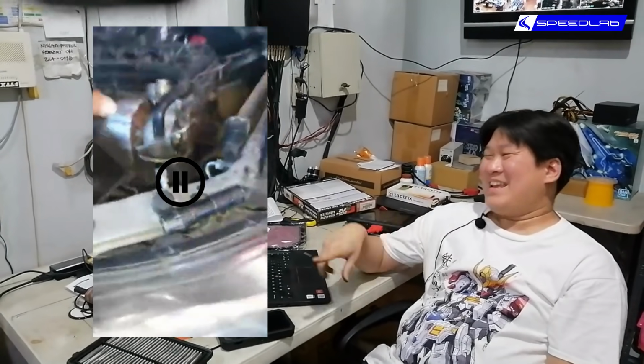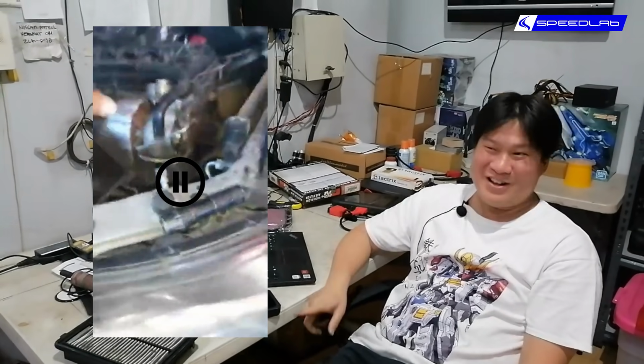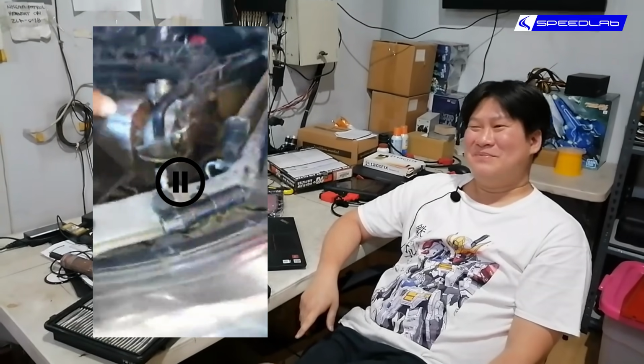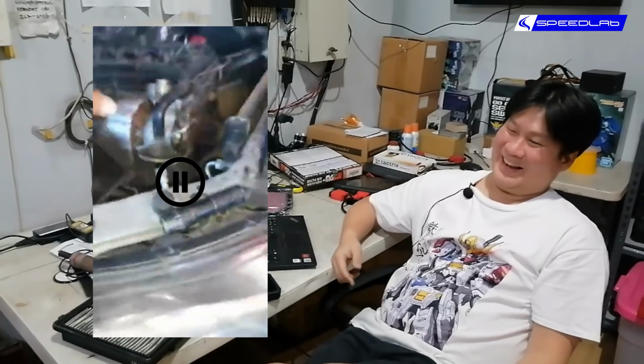So, apparently, a fake Canon filter costs 5,000 pesos, which is about $100. The real Canon filter costs 15,000 pesos, which is $300. That is not just, take your pick: absurd, stupid, misinformed, plain idiotic.